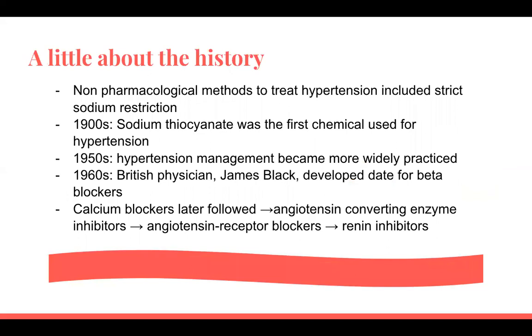A little about the history of antihypertensive agents. In the early 1900s, non-pharmacological methods to treat hypertension included strict sodium restriction, while others included injections of pyrogens and surgical methods. And sodium thiocyanate was the first chemical used for hypertension. In the 1950s, hypertension management became more widely practiced, and British physician James Black developed beta blockers in 1960. This led to the development of calcium blockers, which then led to angiotensin-converting enzyme inhibitors, to angiotensin receptor blockers, and then renin inhibitors. We now have a powerful system to treat all forms of hypertension today.